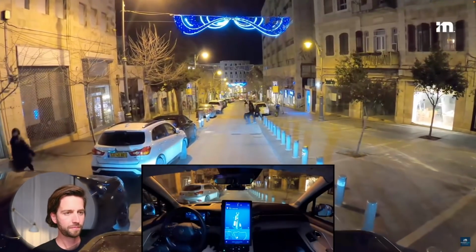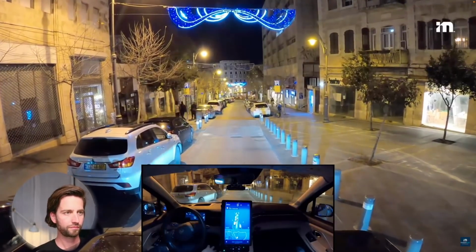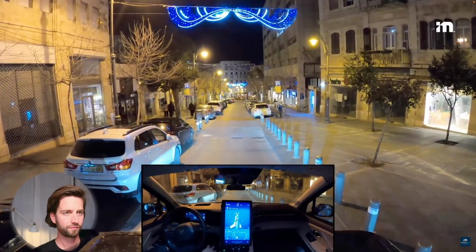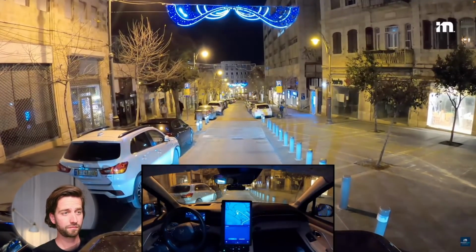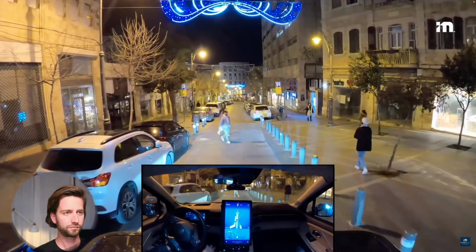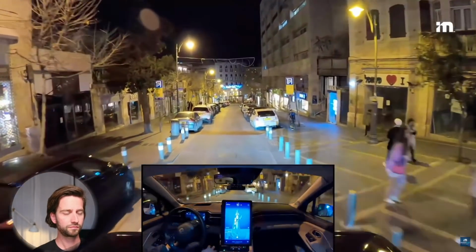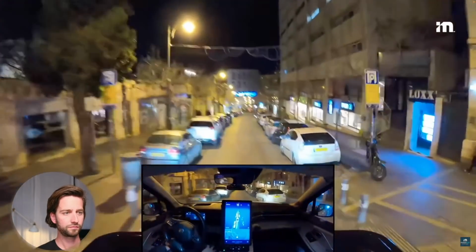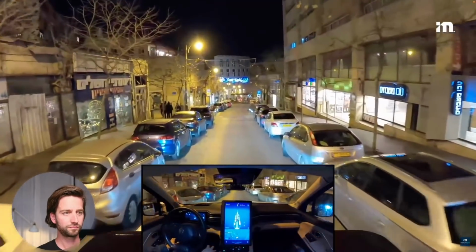First destination. So this was the first ride-hailing ride with our Mobileye Robotaxi. I hope you enjoyed it. So from here we're going to select our next destination. Next destination is Mamilla Mall. So we're going to drive to the northern part of Mamilla Mall, and basically drop ourselves off there.